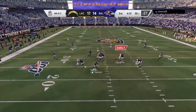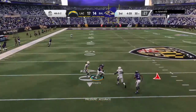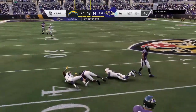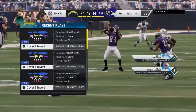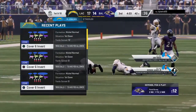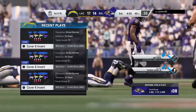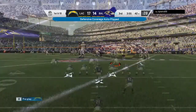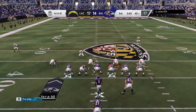Here we go on fourth down with Jackson. Dancing to his left. And he's got Snead. And they get him down, but not before he takes it across the 40-yard line. 12 yards the pickup there. Good for a Raven first. First and 10 at the 42-yard line. So 2 first downs, and that moves the ball to the 42 now, first and 10.